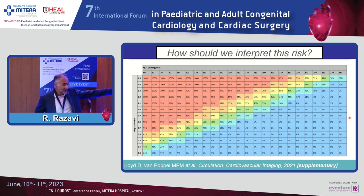Because if you're in that middle group, then if you've got a risk of 37% or 45%, maybe you still decide to deliver that baby in a cardiology unit and observe them.